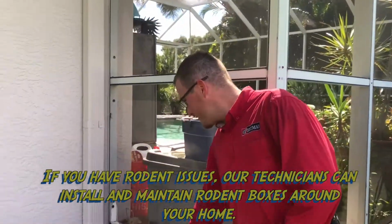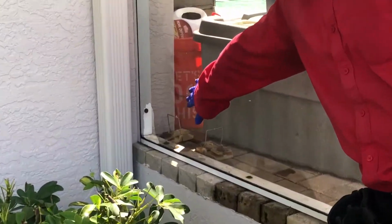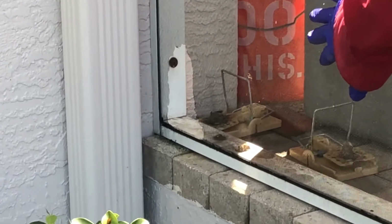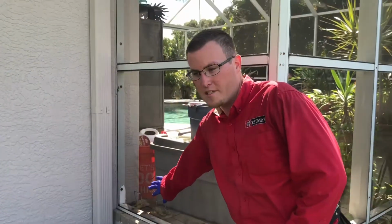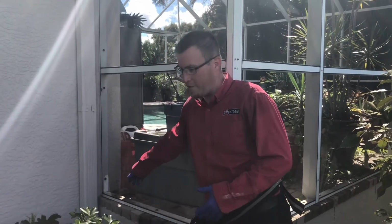Alright, and another thing, you can see right in this corner right here, some rodents have chewed through the screen enclosure for your pool area. This happens all the time down here. Your best option: make sure your property's sealed. We do that, other companies do that, but we'll come do it for you.